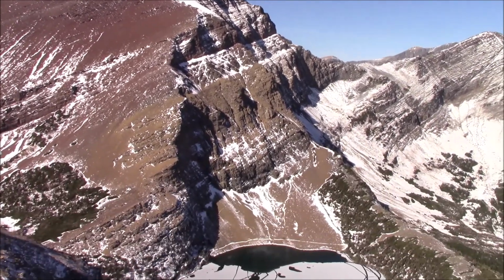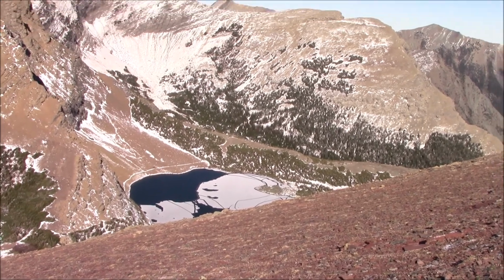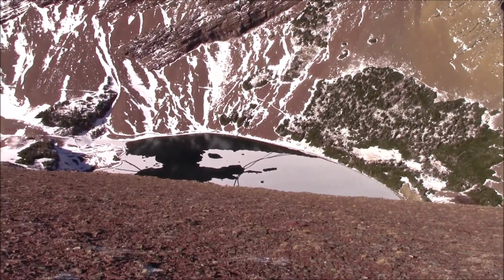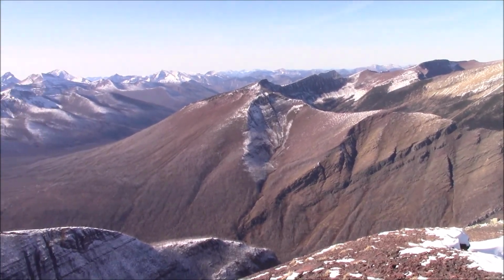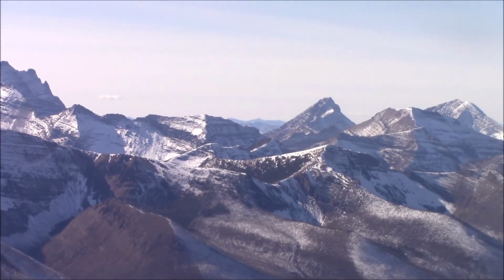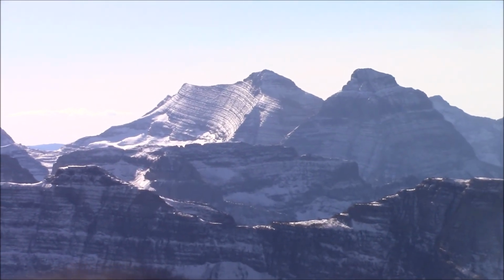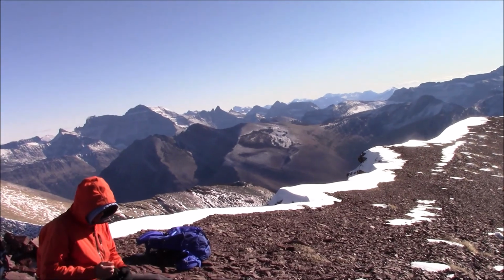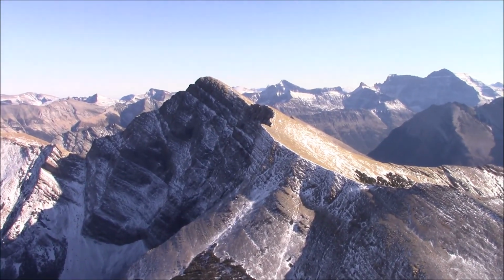Mount Carthew, in the middle, Carthew Lake, right there. And it looks like lobes. And then here's the first lake. So you have to go down, then up. Into the sun. Let's see. There is Alderson, which we just been.